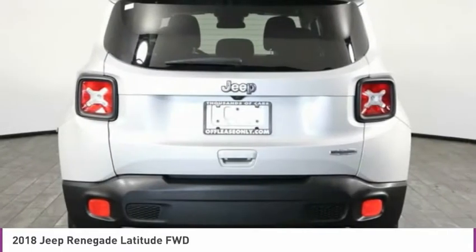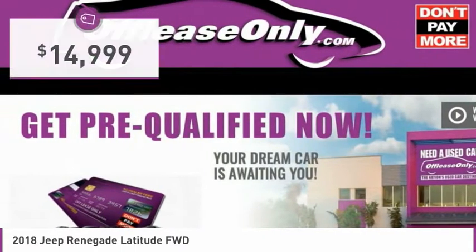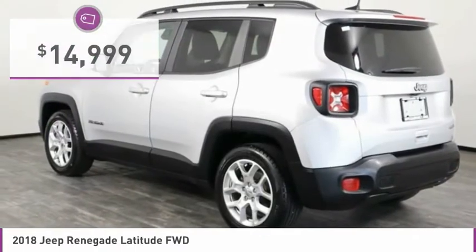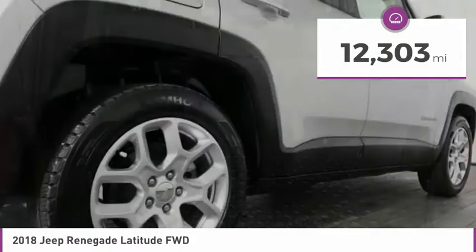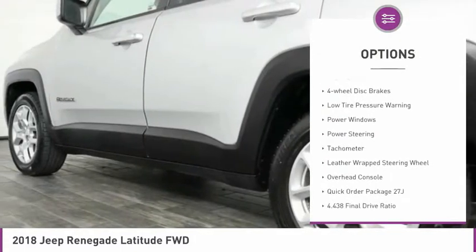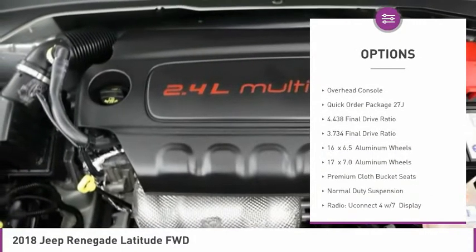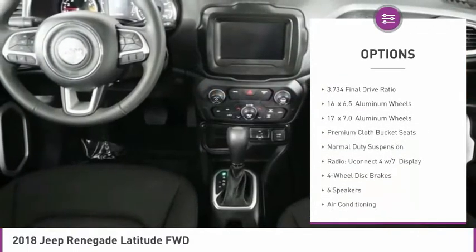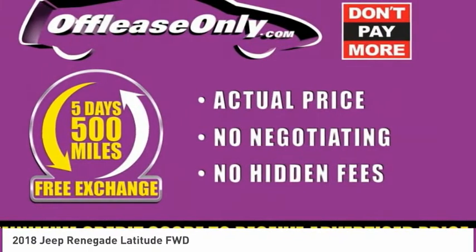It has a capable command center with the tools you need for discovering everything that's out there, and is priced below $15,000. This vehicle has less than 15,000 miles. Here are some of this vehicle's great options: electronic stability control, brake assist, fog lights, four-wheel disc brakes, low tire pressure warning, power windows, power steering, tachometer, leather-wrapped steering wheel, overhead console.